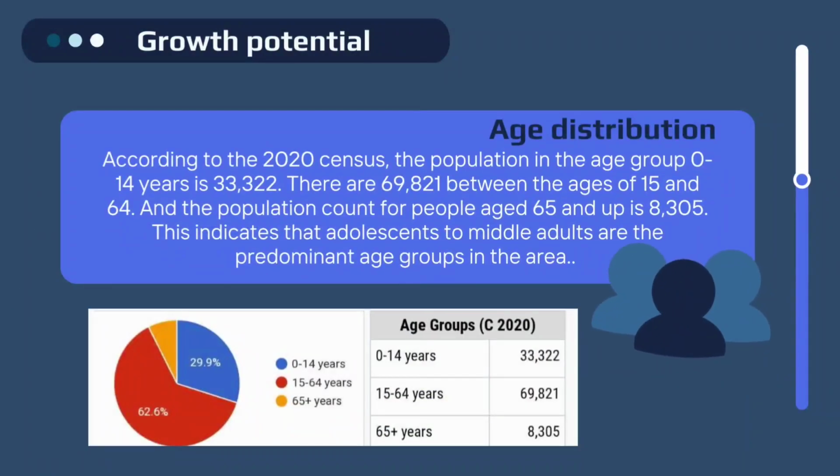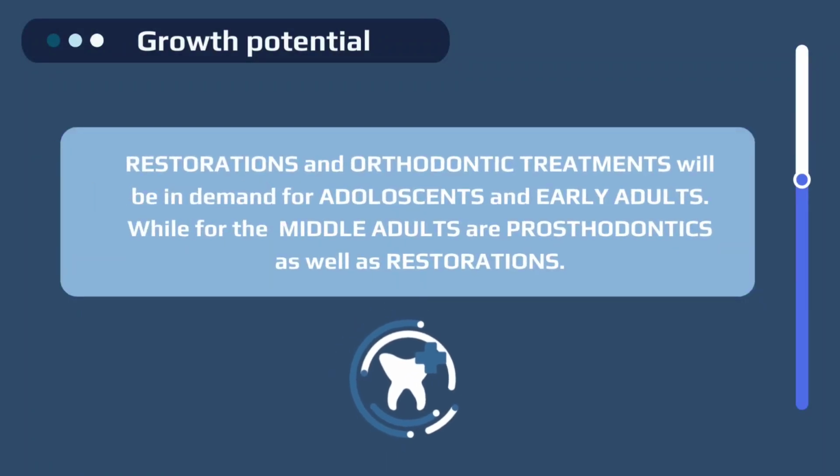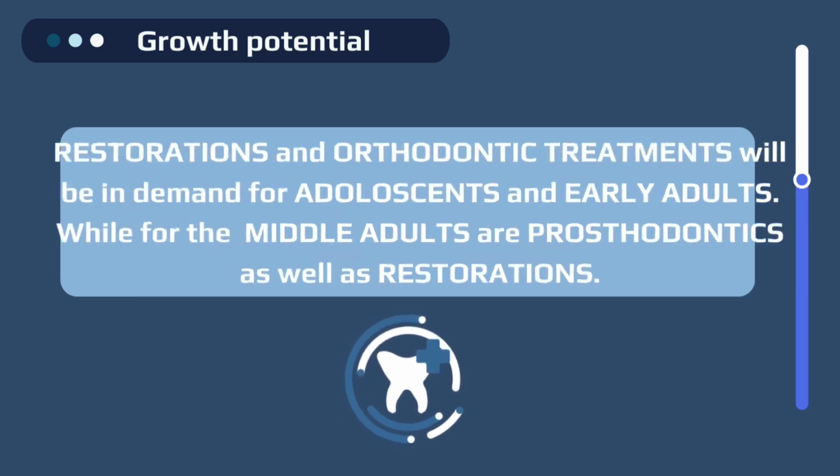According to the 2020 census, the population in the age group 0 to 14 years is 33,322. There are 69,821 between the ages of 15 and 64. And the population count for people aged 65 and up is 8,305. This indicates that adolescents to middle adults are the predominant age groups in the area. With this statistics, restorations and orthodontic treatments will be in demand for adolescents and early adults, while for the middle adults are prosthodontics as well as restorations.